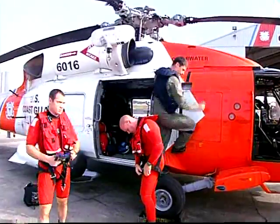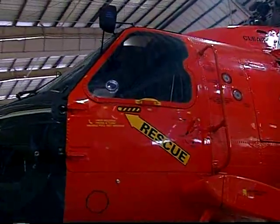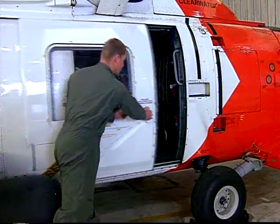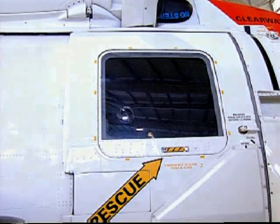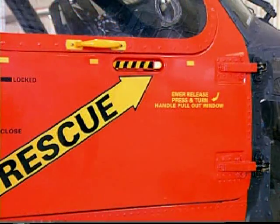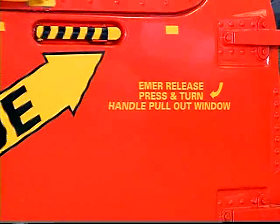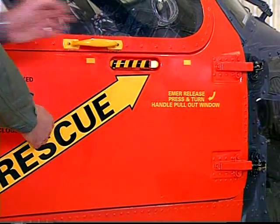There are 5 emergency exits on the H-60 helicopter: the cockpit doors, left cabin door, right cabin sliding door, and aft right cabin window. They all can be opened normally by rotating the handle and pulling outward. The emergency jettison handles can be readily identified by a yellow arrow pointing toward the handle. A smaller arrow shows which way the handle must be turned to jettison the door.